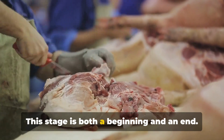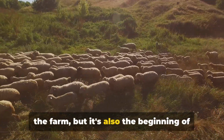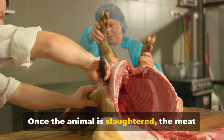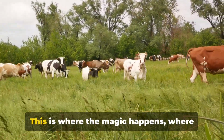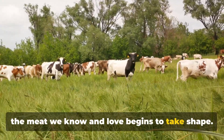This stage is both a beginning and an end. It's the end of the animal's journey from the farm, but it's also the beginning of the meat's journey to your kitchen. Once the animal is slaughtered, the meat processing truly begins. Welcome to the world of meat processing and packaging. This is where the magic happens, where the meat we know and love begins to take shape.